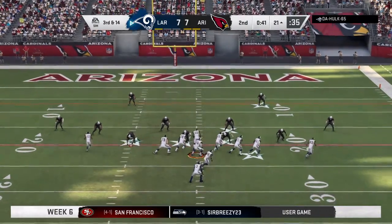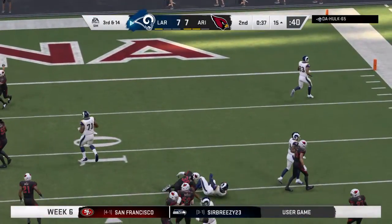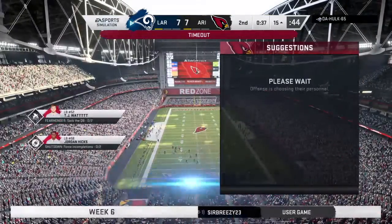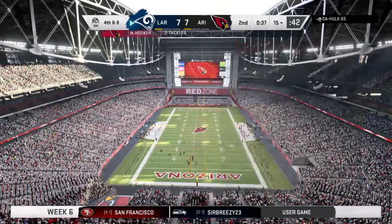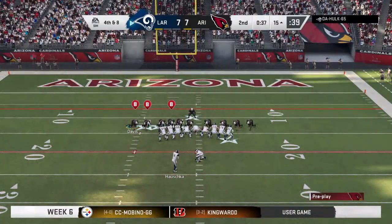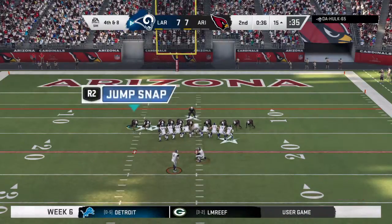This is 3rd and long. Now a give right side. Jenkins. And they'll hustle up to stop him well shy of the first, right around the 15. Now the Cards going to call another timeout, their second, as the clock will stop with 37 seconds to play in this first half.